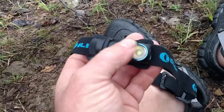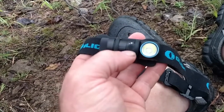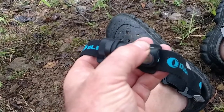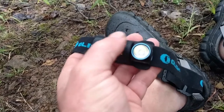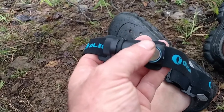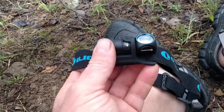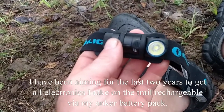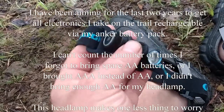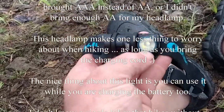So the thing about headlamps is, if you hike a lot, you know that the batteries eventually go dead, and they always go dead when you need them the most. A lot of people will carry spare batteries, which isn't a big deal, but there might be times when you get stuck. Maybe you didn't get as many miles, or the next camp is 7 or 8 miles away and it's getting dark, and this headlamp really comes in handy because it is so efficient with the battery, and it's rechargeable via a USB battery pack that you would use to charge your phone.